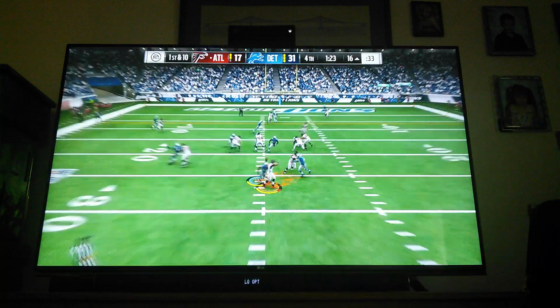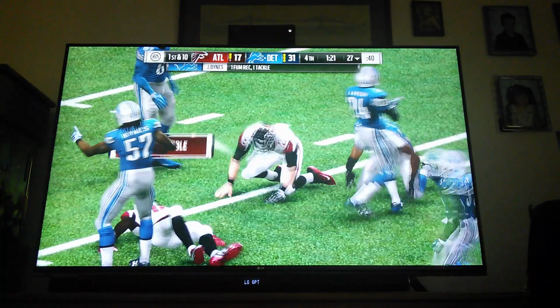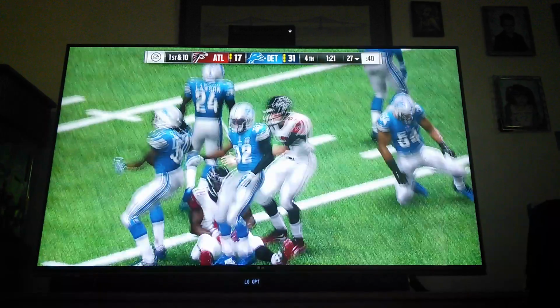From the red zone now, Ryan hit and lost the football. And this is scooped up by the Lions. And they're going to set up shop at the 27-yard line.